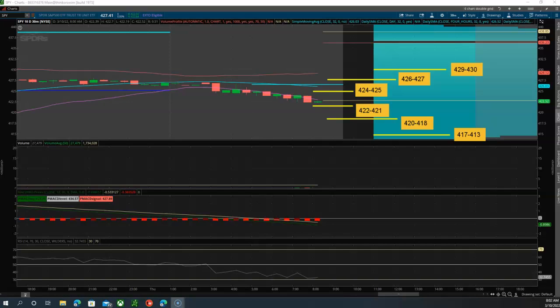Today, coming into the open, we have dissonance and big reports, so I'm not compelled by either thesis today, but more of a blend of the two. The main thesis is bearish, closing below 427.41 with a projected low target of 417 to 403. Alternate thesis is bullish, closing below 427.41 with a projected high target of 428 to 430. The current channel we are in is 425 to 416.